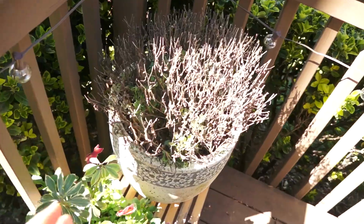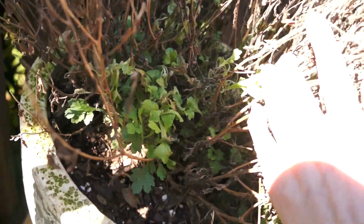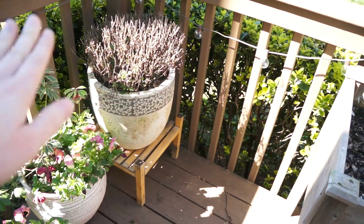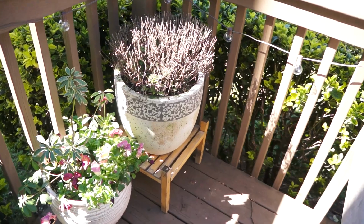This is a chrysanthemum from last autumn, another one that my friend had gotten for me, and you can see all that new growth down there. I need to come in and chop this whole thing off, all the dead stuff up on top, and give that growth down at the bottom lots of room to come in.